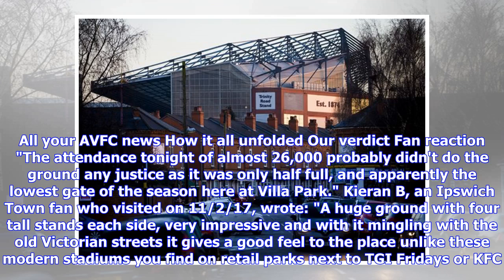All your AVFC news, how it all unfolded. Our verdict: fan reaction. The attendance tonight of almost 26,000 probably didn't do the ground any justice, as it was only half full, and apparently the lowest gate of the season here at Villa Park.